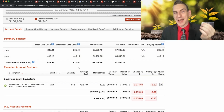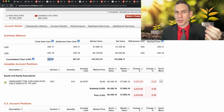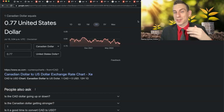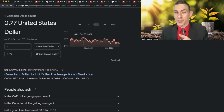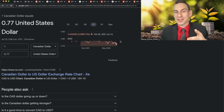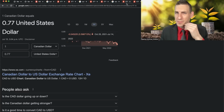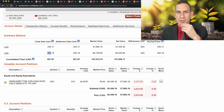First and foremost, in my tax-free savings account, I have about $821, all converted to CAD, with about $445 being US. And I should point out right now, guys, that the Canadian dollar has been falling against the US dollar this year. So most of my money right now is actually sitting in US dollars, which is working in my favor, because it's been in there for several months, and the Canadian dollar is now down 5% in comparison. So if I decide to convert it back to CAD, I'll actually make 5%, which is very nice because it plays largely into my favor.